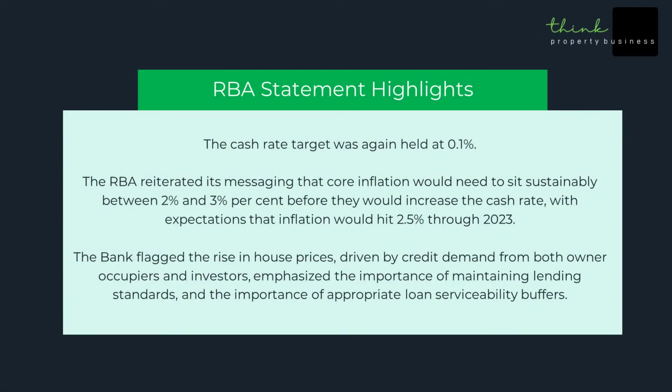Now, the RBA statement highlights, so the cash rate target was again held at 0.1%. The RBA reiterated its messaging that core inflation would need to sit sustainably between 2% and 3% before they would increase the cash rate, with expectations that inflation would hit 2.5% through 2023.